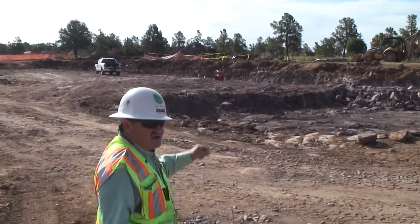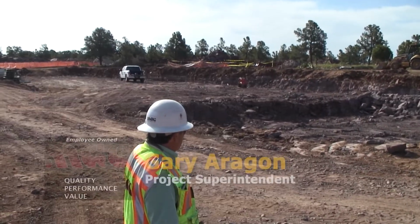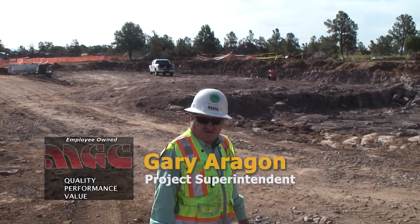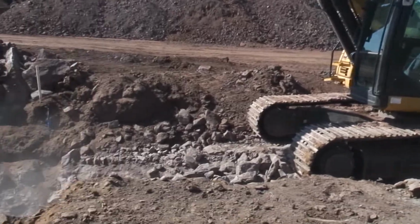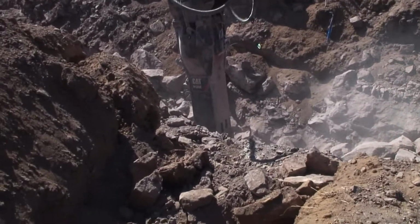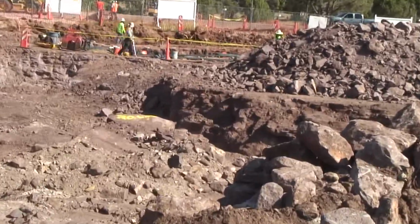This big site here is the actual membrane building, where the water will go through the filtration system and the process of getting treated. And you can kind of see what the excavation consists of. After 2.5 feet, you've got nothing but rock.